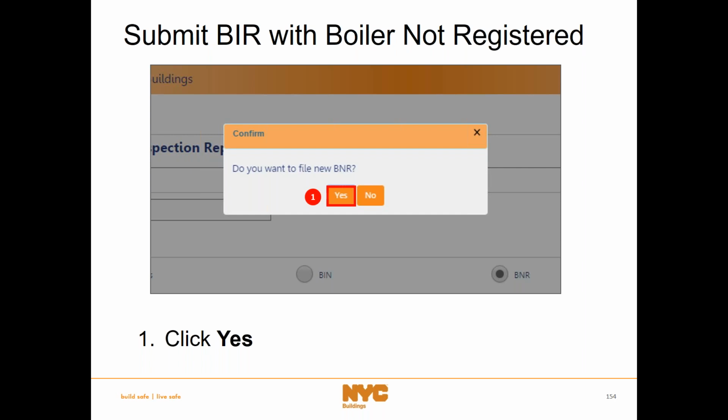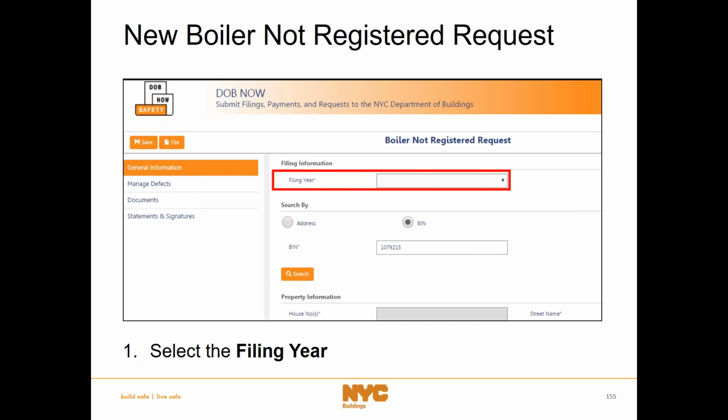yes. Keep in mind that you probably want to search a couple of times using different criteria to make sure the boiler doesn't actually exist in the system. So for example, if you search by device ID and do not find the boiler, you might want to try a secondary search by building ID number or address before you create the boiler not registered. Well, we said yes, and we're going to create our boiler not registered request.